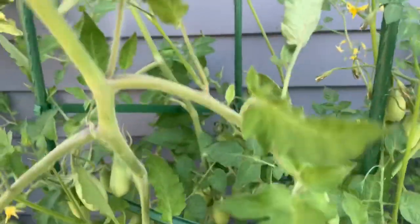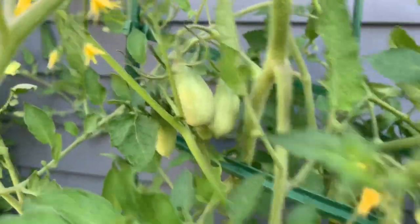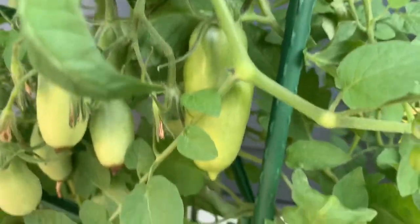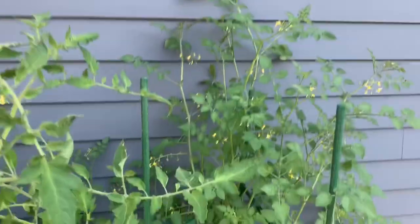This is another Roma tomato. Looks like these ones are doing a little bit better, but not all of them. Oh, there's a big one that doesn't have any end rot. So hopefully we'll get one off of here. And then my cherry tomatoes, which honestly, this could be a jungle in and of itself. It's just crazy how these go.